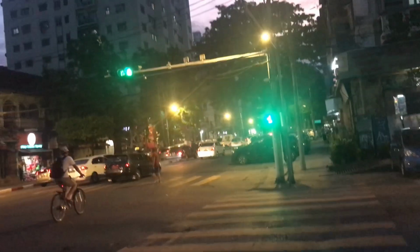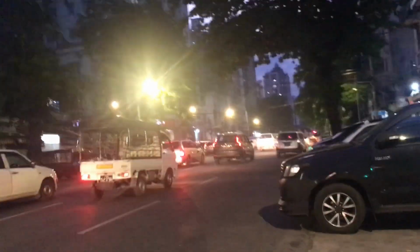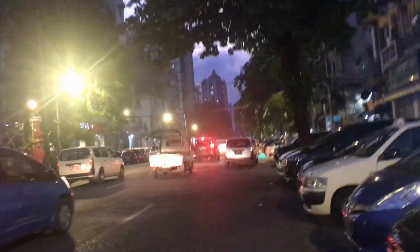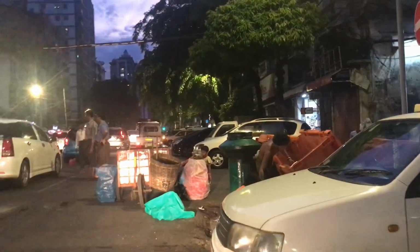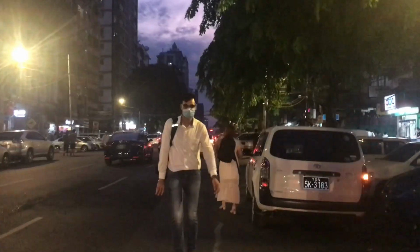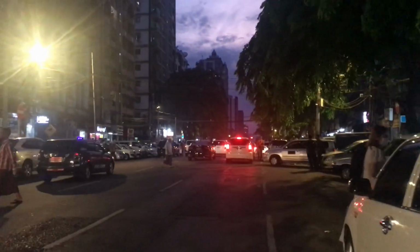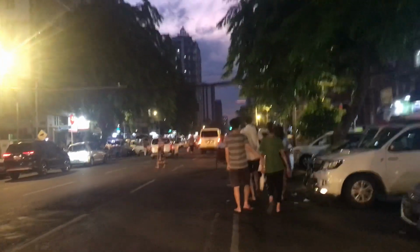Vehicles are moving, maintaining the traffic signals and rules, as you can see. This is Anaurahta Road in downtown Yangon. The sun already set. Lights are on now. Cleaners are cleaning the garbage, as you can see. People are walking in the evening, as you can see.